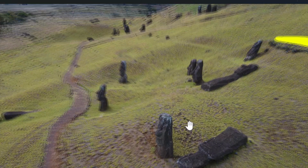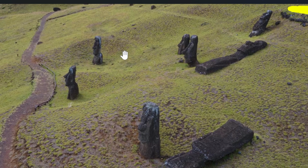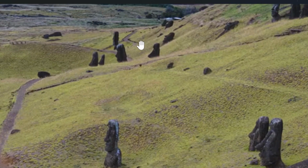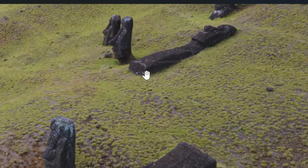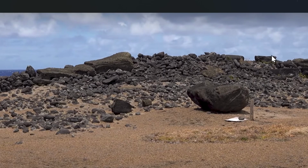And probably at some time in the past, we can see people have excavated around the moai statues to get them to be at least standing up again. But probably they were all laying down. This one's even face down. I mean, almost unbelievable. You could see that the moai are all here when they used to be up on these platforms.